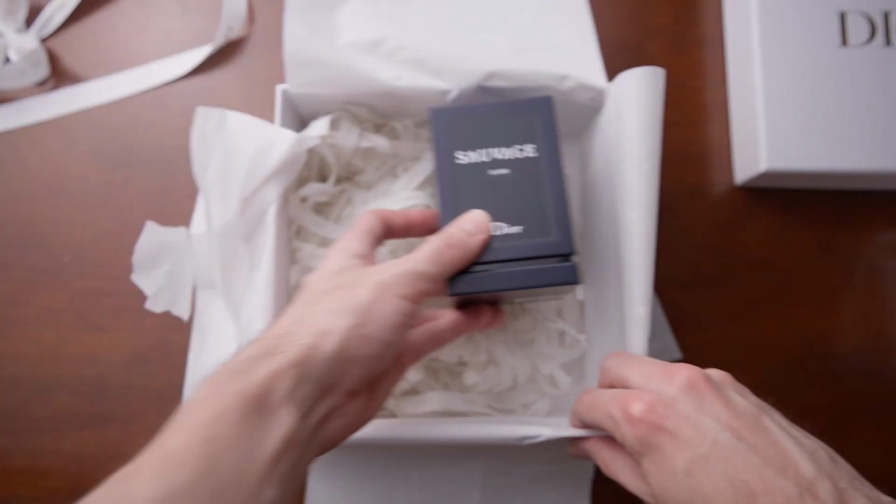Personally, I am going to stick with the parfum version of Sauvage over this. I think that's far better, lasts a long time, and I really like the way that smells far more. And this one, sadly, I'm just going to return.